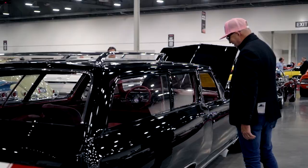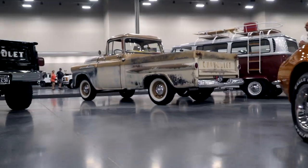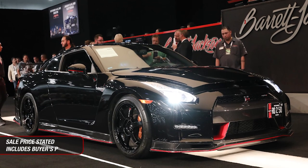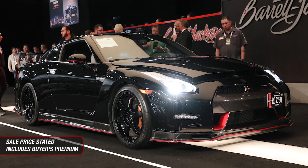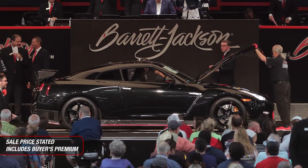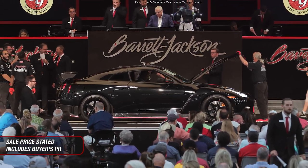Now, let's talk about those record-setting sales. Some of them dead stock, some of them wildly custom, but once again, all of them setting a new record. We're going to start with number 10. It's a 2016 Nissan GTR Nismo. This sold for $156,200, and that nearly doubles the previous record. So, let's go to Las Vegas.